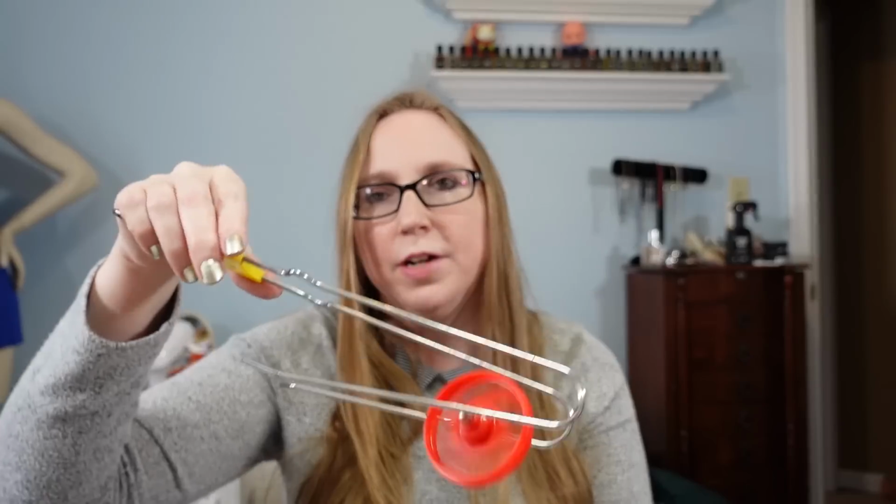Anyway, this one here I have listed on auction with a starting price of $12.99. It plays really good, and the fact that it does have its original box, some people really like when toys have their original boxes. It sometimes will, obviously, raise the value of stuff.